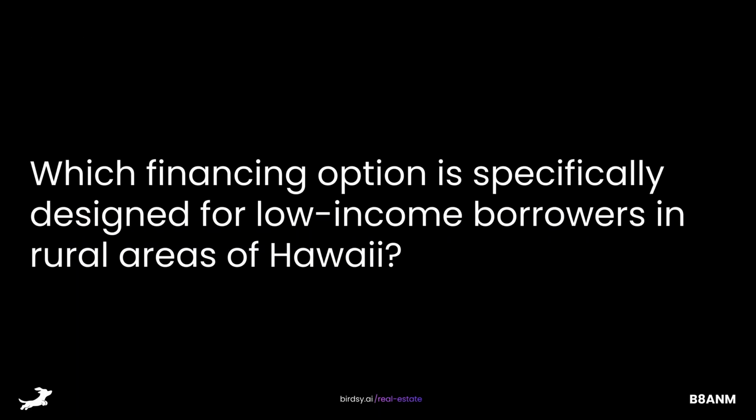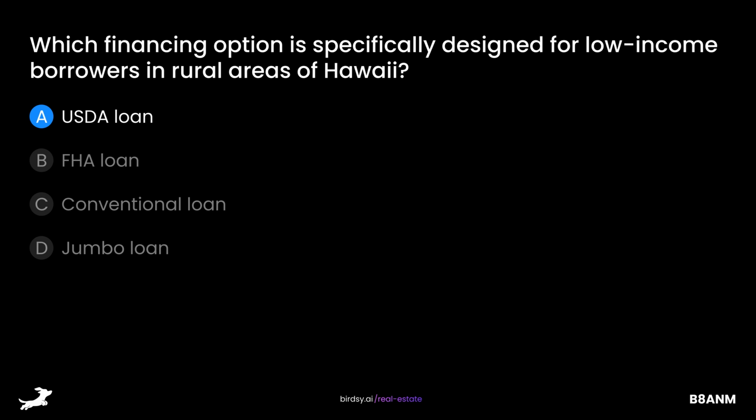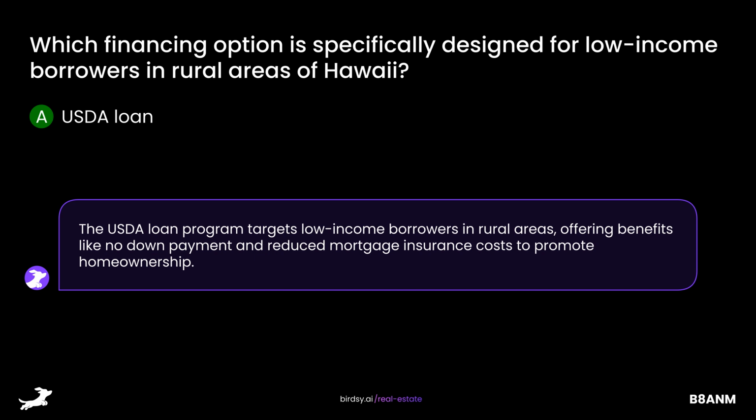Which financing option is specifically designed for low-income borrowers in rural areas of Hawaii? Is it A, U.S. Department of Agriculture, USDA loan, B, Federal Housing Administration, FHA loan, C, conventional loan, or D, jumbo loan? The answer is A, U.S. Department of Agriculture, USDA loan. The USDA loan program targets low-income borrowers in rural areas, offering benefits like no down payment and reduced mortgage insurance costs to promote homeownership.